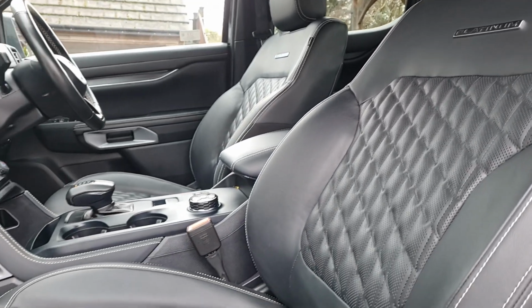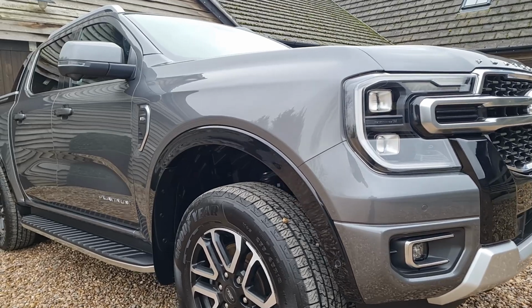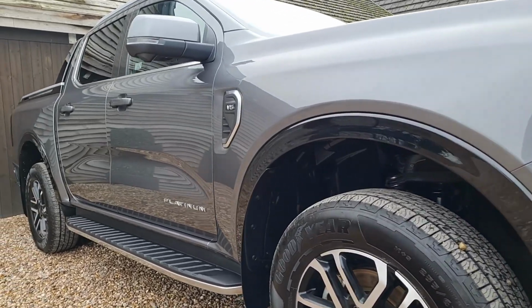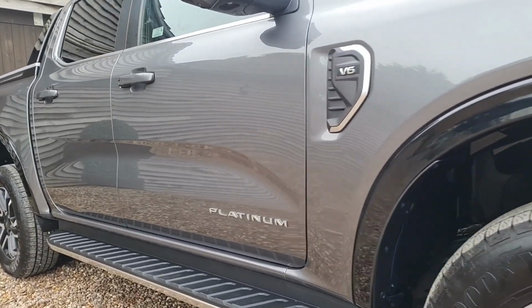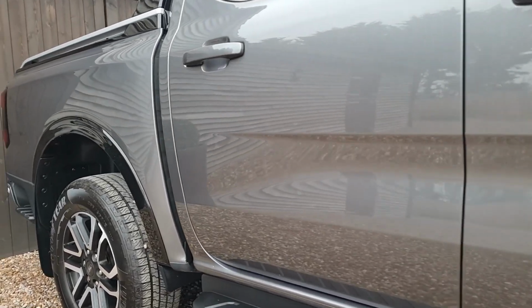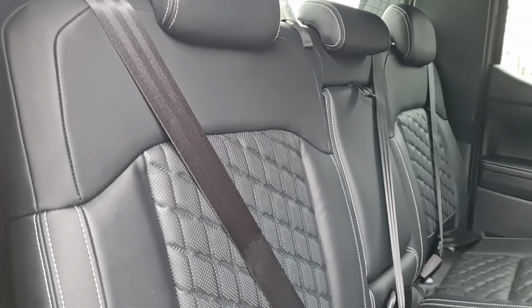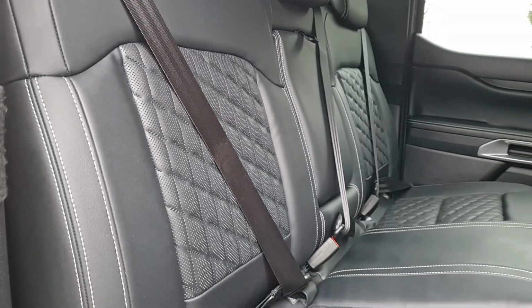This Ranger comes with satellite navigation, Apple or Android CarPlay, adaptive cruise control, climate-controlled air conditioning for those warmer days, 360-degree camera, front and rear parking sensors and advanced automated self-park system, advanced four-wheel drive system with terrain management to tackle the toughest of terrains.